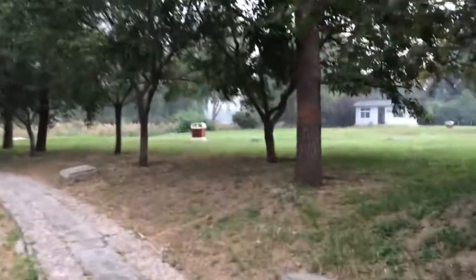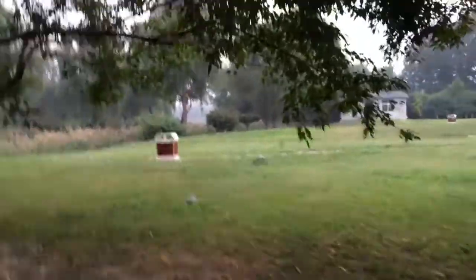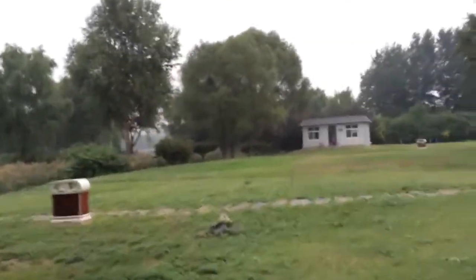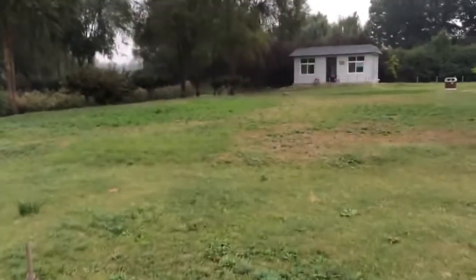Is that the toilet? I think it is. I think I have a little bit of toilet paper with me. I wish I picked up. I have one napkin. I saw a pack of tissues on the ground by the European building ruins, but I didn't pick it up because it was all dirty.